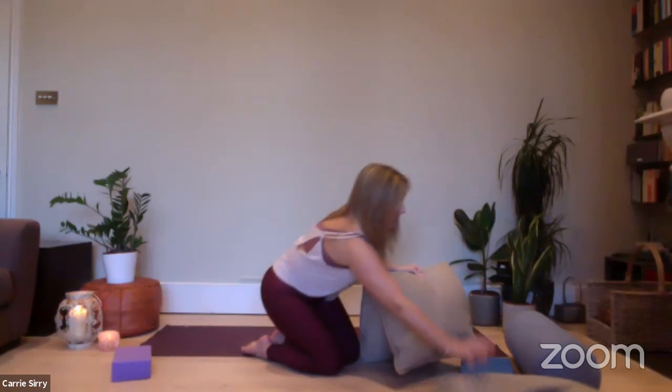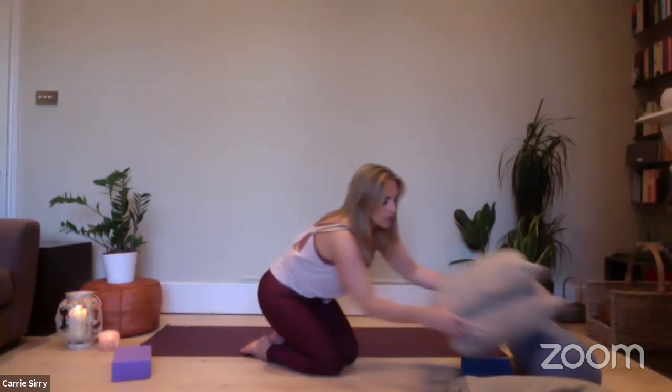So get your props all ready to the side. And we're going to start in a lying position, which might be quite nice for some of you if you've had a long day. So if you want to come down, if you feel uncomfortable, if you're later in pregnancy and you feel uncomfortable lying on your back, you can come to lie on your side.